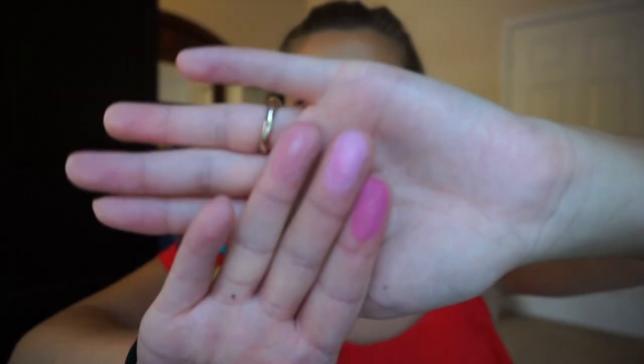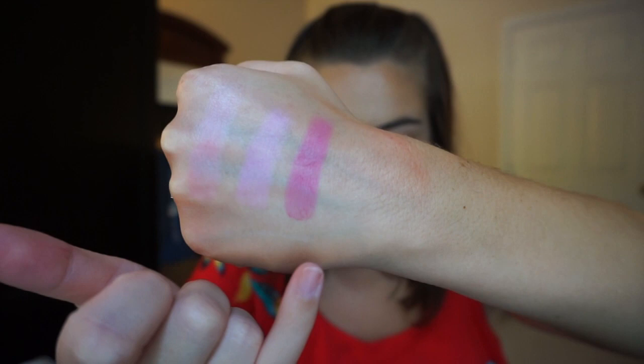So let me show you what they look like. Actually, I enjoy the fact that they are pigmented, but not too much. These are the three shades on my fingers, swatched. So this one is Basically, Sugar, and Rose. I cannot wait to test these out on my skin and see what they look like. I think they're going to work really well because they're not so overly pigmented that you're going to pick up too much product and look like a clown. So I can't wait to test those out.